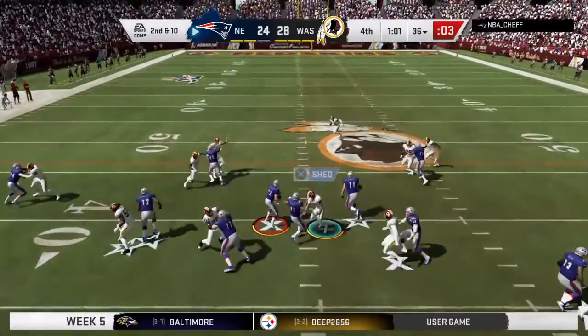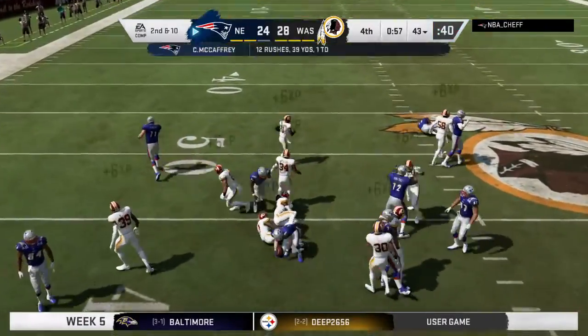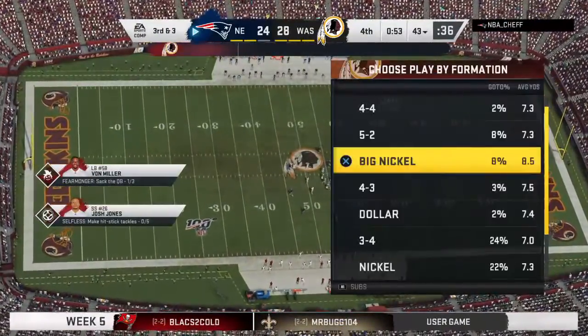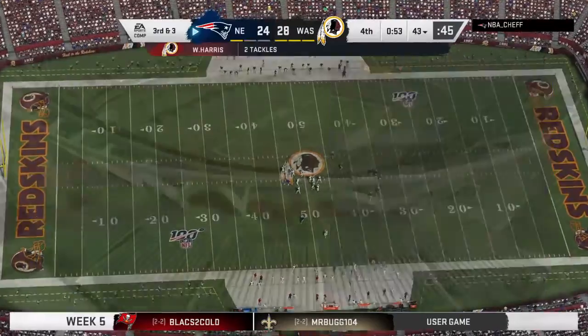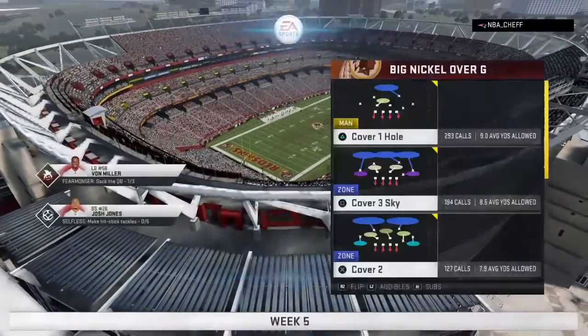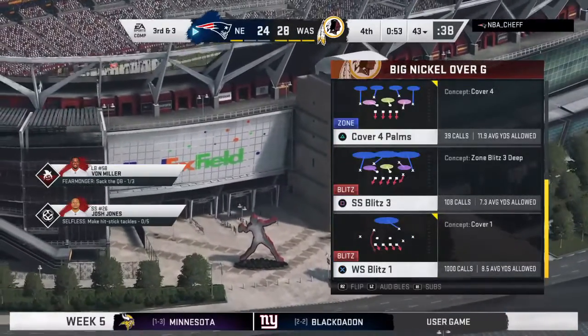Now a run with McCaffrey. Second down, a little more productive than first. 7 yards on the gain. It gets them to 3rd and 3 now. Now the Patriots will use the second of their timeouts as they get the stoppage with a little over 50 seconds left to go in the game.